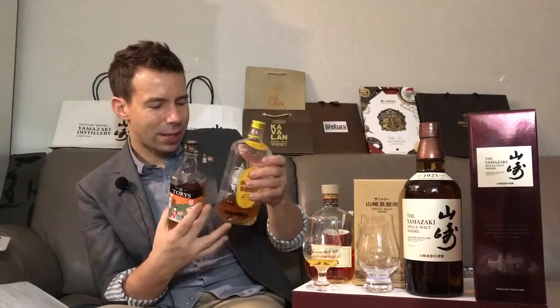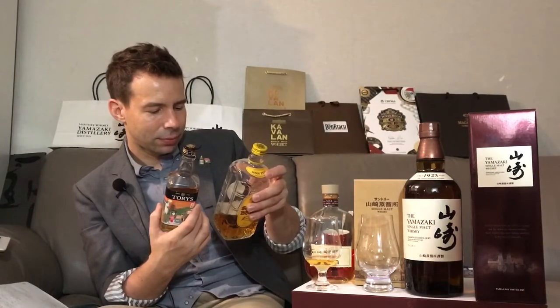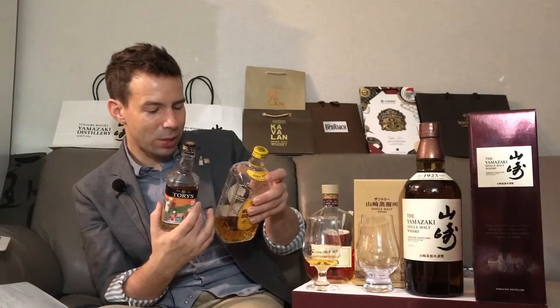Now you're talking about something like a high rye bourbon. Isn't that nice? Now, I'm not tasting a whole lot of Yamazaki or Hakushu in there. And well, this doesn't actually say, neither of these say that they are blended Japanese whiskies.